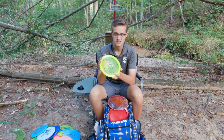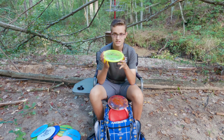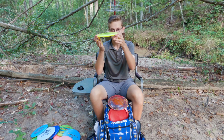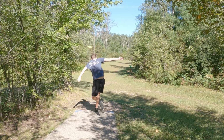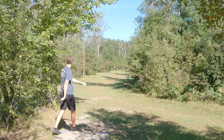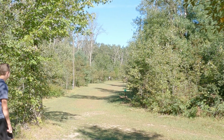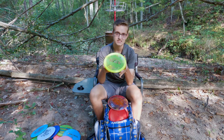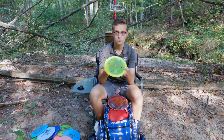This one's been in my bag since the spring, so it's nice and understable. I can throw it on hyzer, it'll flip up to flat, get a little turn, but also finish flat. Or I can throw this for a really big turnover shot, and I know that it's going very far, but also very controlled. That's one of the unique things about this disc, it's a fairway driver with the distance of a distance driver.